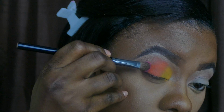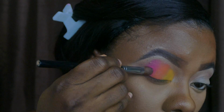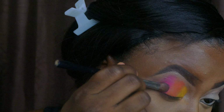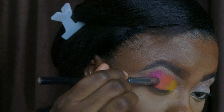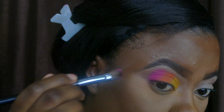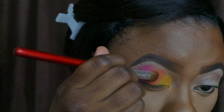So I'm using the pink from the same palette now to put a little under the eye, building each color up. The pink is so vibrant, so you don't need to pack a lot of it on, but the rest of the colors are not that vivid, so do a lot of packing if you want it to show up vibrant.